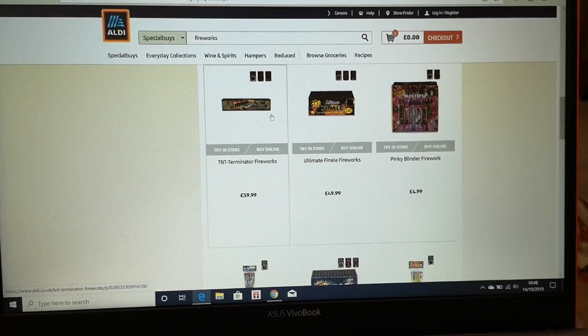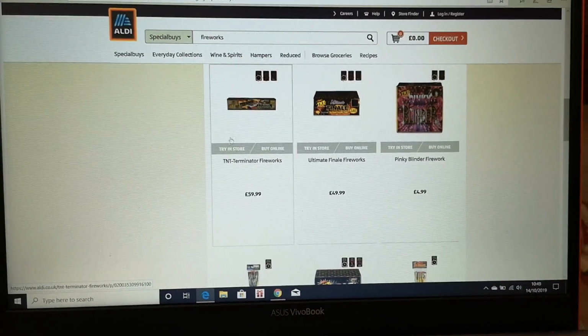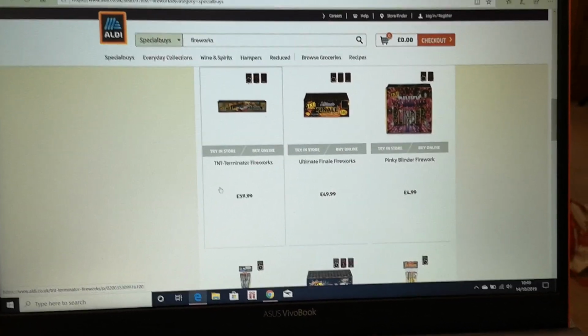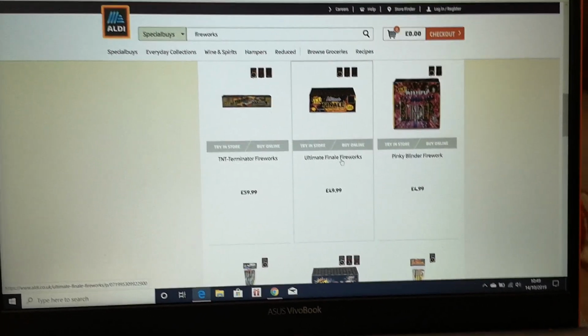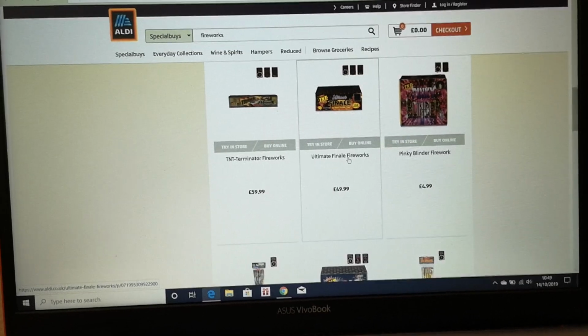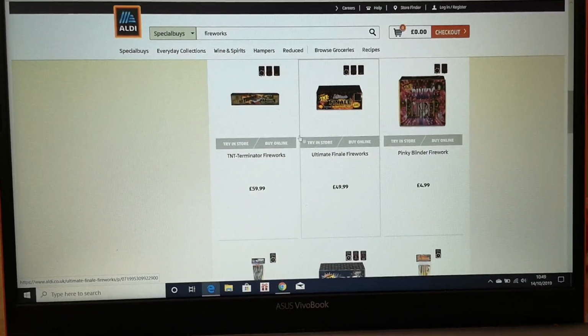Then you've got the Terminator, which is 2 multi-shots. Again, when you're paying this sort of money, same with the Ultimate Finale, you're better off going elsewhere, really, for 50 quid for one individual firework. Not really worth it, in my opinion.